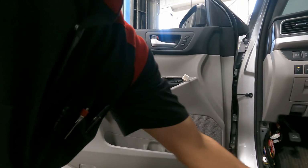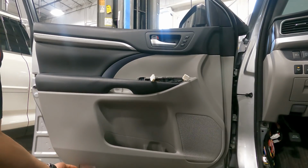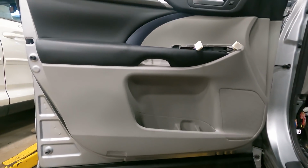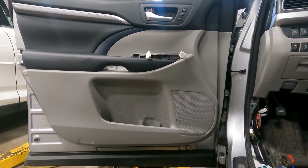Now when taking the door panel off, be careful. There might be a puddle light, and in our case we have a puddle light and we also have mood lighting. So there will be a connector still attached to this door panel once you remove it from the door. So let's remove that door panel.